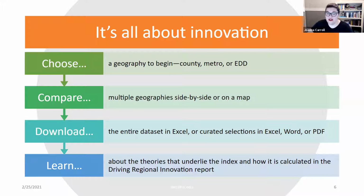So there are many ways to sink your teeth into this tool, but in broad strokes, you simply need to choose a geography that you would like to study. We currently offer information at the county, metro and micro, and economic development district level. Once you have acquainted yourself with the information for your chosen region, you can also then compare it to other regions. These comparisons can be done either side by side in a table or on a map, whichever way you prefer to look at it. You can then also download all of the available data in Excel, or you can curate your own selection of data in Excel, Word, or PDF format. You'll also have access to download and read the supporting documentation of all of the theories and methodologies underlying each index and each of the components in the Driving Regional Innovation Report.